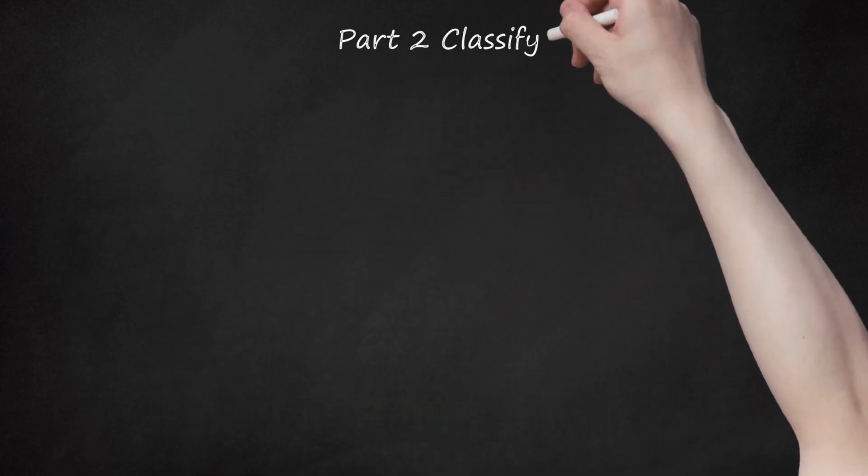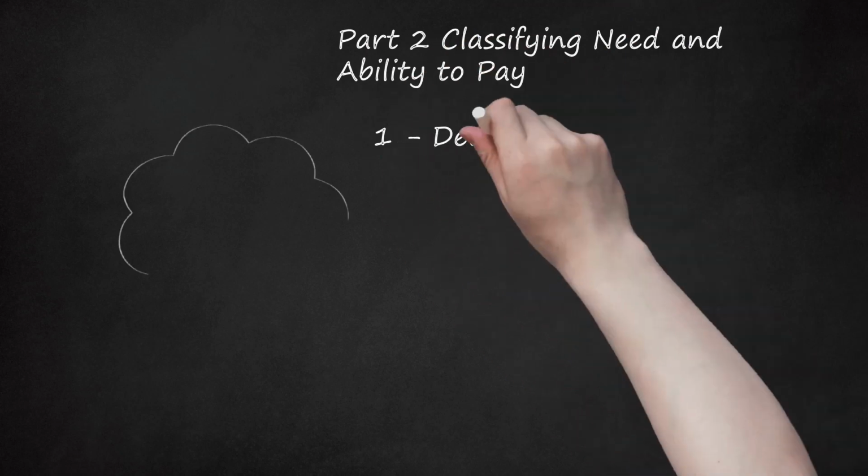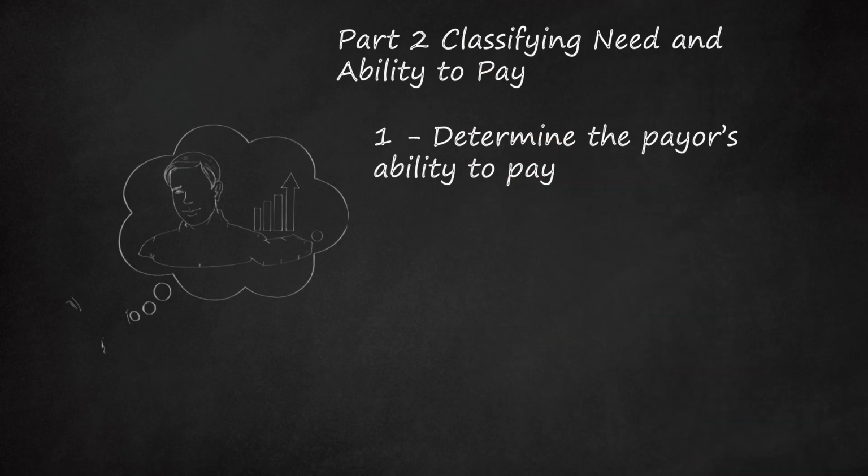Part 2. Classifying need and ability to pay. 1. Determine the payer's ability to pay. Along with need by the recipient, most states require the court to determine that the person to pay alimony has that ability. Some state laws even stipulate that the total of all support payments made by a payer cannot exceed a certain percentage of their income.